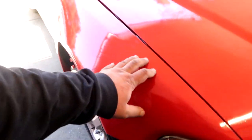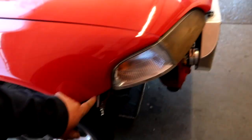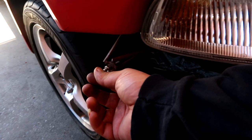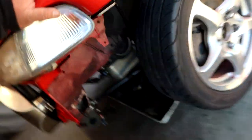Now that the fender is kind of secured into place, I've got to put one more bolt right there. I've got to drill out that hole, but the fender is now firm in place. I can go ahead and start doing the front bumper. Actually, I'm going to tighten up this right here because it's still loose. I do want to make a bracket for this as well, because it's kind of flimsy. And then we'll get started on this side.